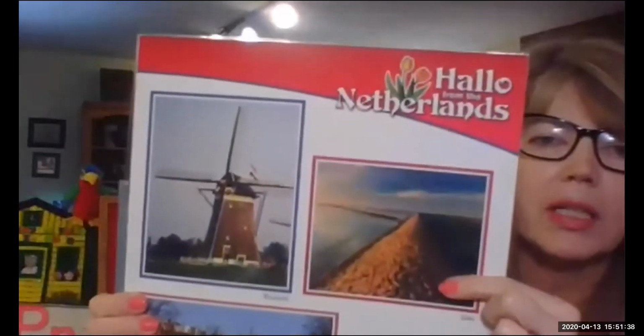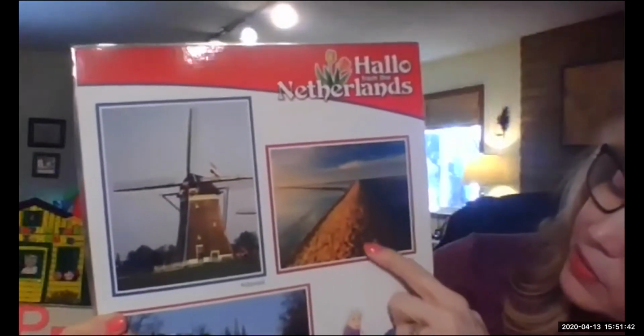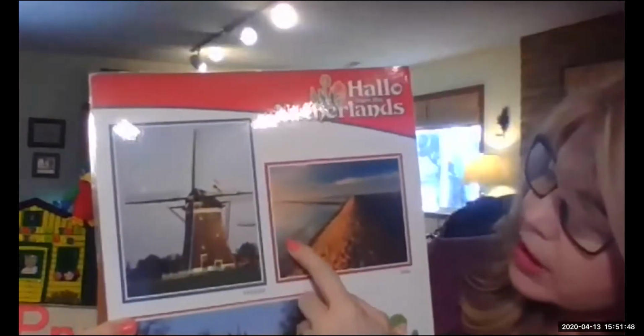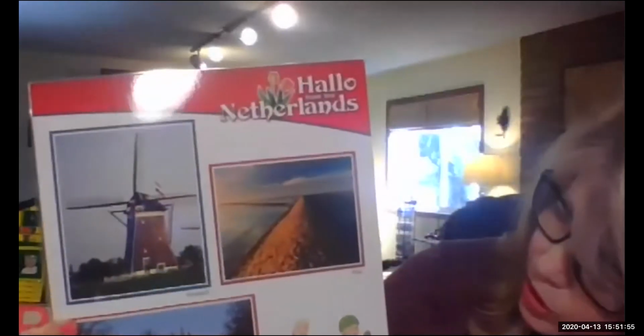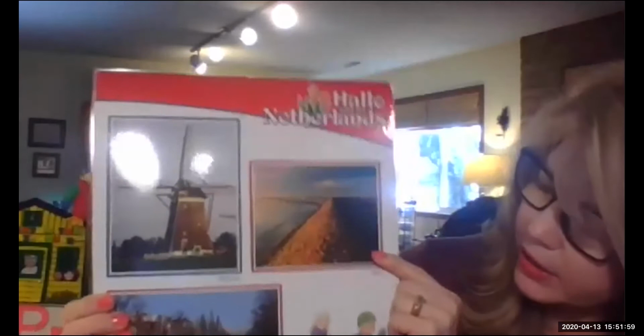They also started to build dikes like this one. This one's made out of dirt. They're like big long walls made out of dirt or stone or concrete. And then when the ocean comes in, it hits that dirt wall or that concrete wall, and it has to go back out to the ocean. So it keeps their land safe from getting flooded with the waters.